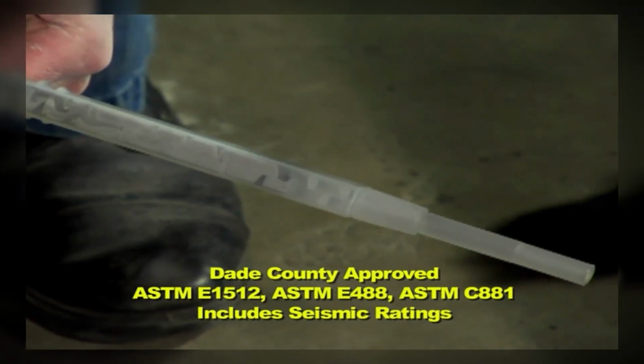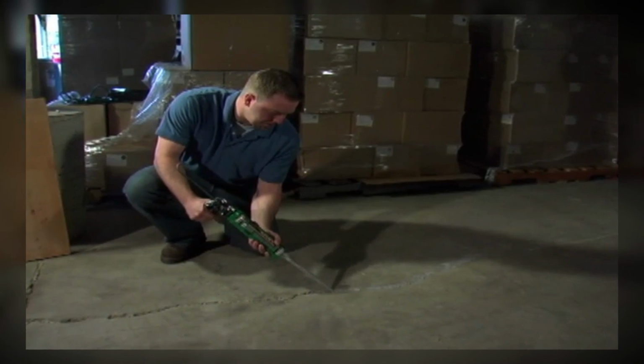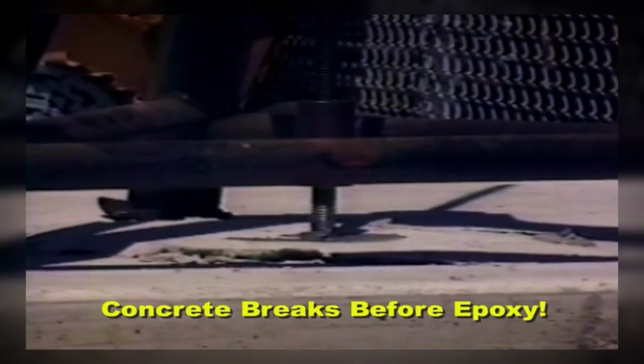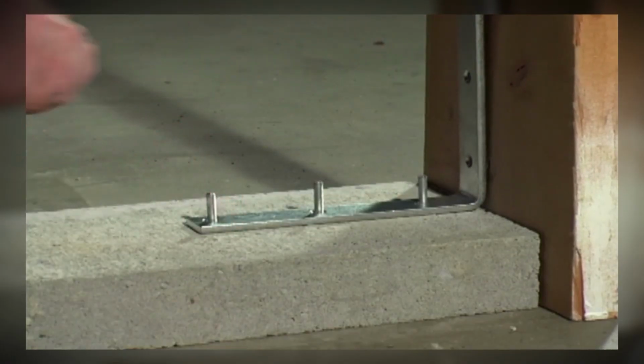which is plenty of time for filling wall cracks or embedding threaded rods. The gel formula clings to vertical surfaces and resists moisture while it cures. Plus, it can handle temperatures from -20 to 115 degrees Fahrenheit once hardened.